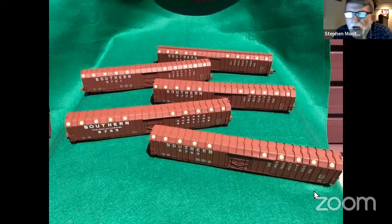So probably won't. I have another kit in my cabinet. I doubt if I'm going to build it. I think 7's enough of those things, but they are nice.